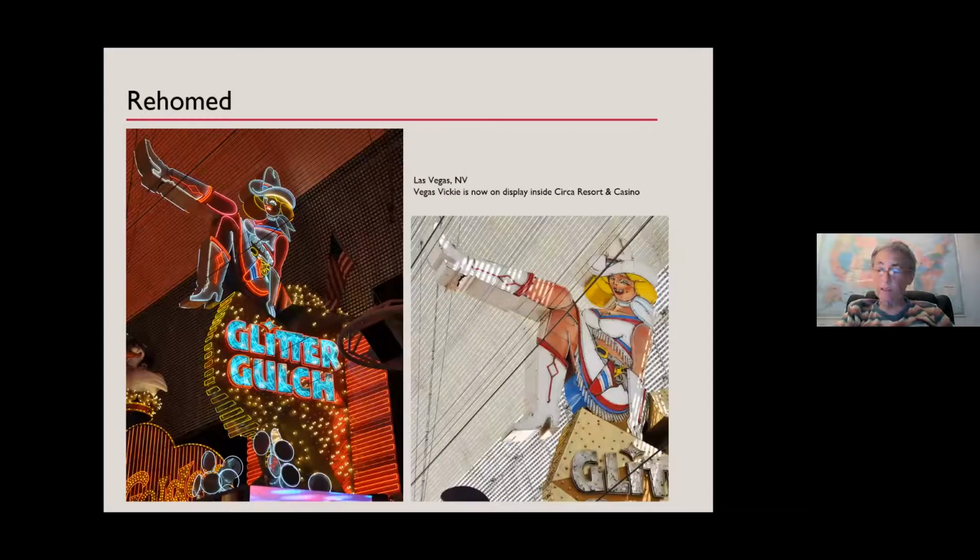Okay, this sign is only from 1980, but I think it's pretty special. Las Vegas, Glitter Gulch, Vegas Vicky, the companion, so to speak, of Vegas Vic, which is just across the Fremont Street from her. She was only built in 1980. Originally, her leg was supposed to kick, that top leg, but it just never worked right, so they gave up. They demolished the casino in 2017, and the sign was saved and removed, and it is now on display and restored inside the Circa Resort and Casino.